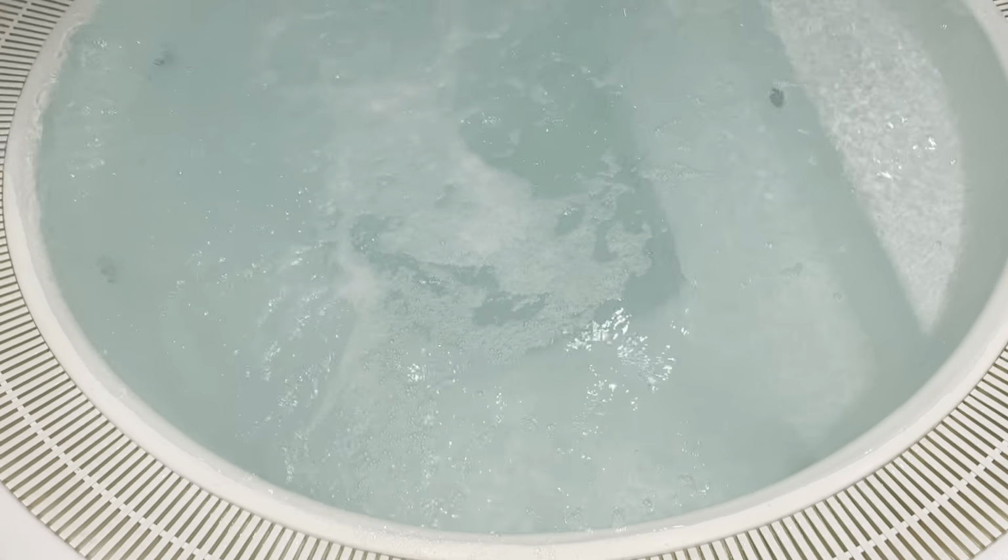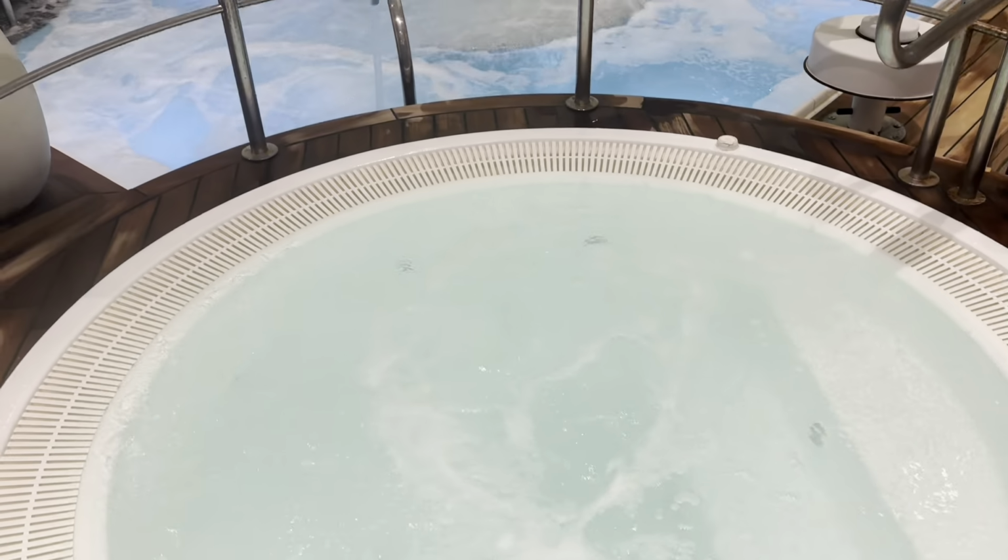And we've got a hot tub up here in the corner overlooking the hydro pool. Ooh, that is one hot, hot tub. I mean, I know they're supposed to be hot, but... that is so nice.